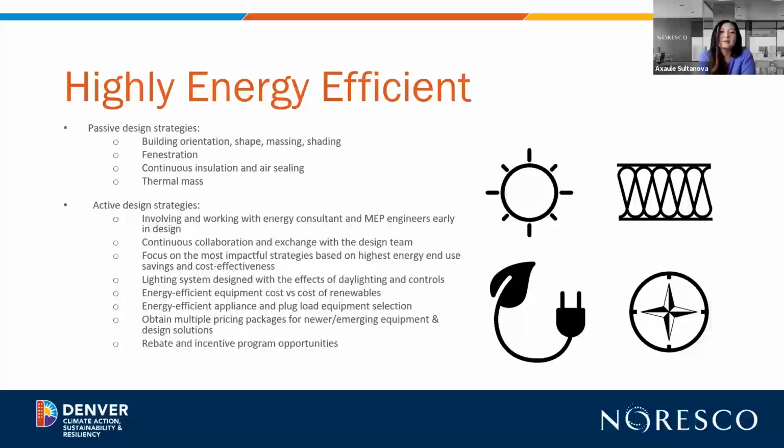We want to talk about new emerging equipment and design solutions, specifically when it comes to space heating and service hot water heating, because as we will talk in the next few slides, they also have to be all electric. So that is an added challenge for our climate zone.